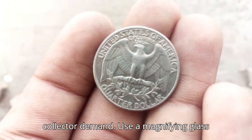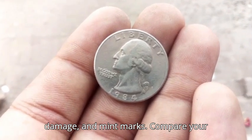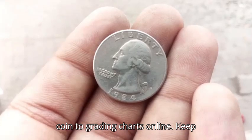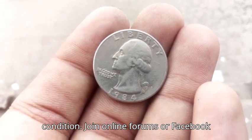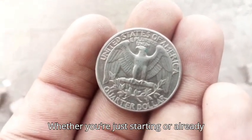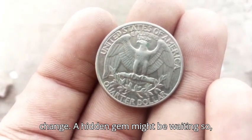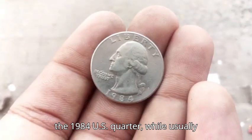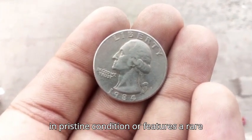Use a magnifying glass to check for doubling, damage, and mint marks. Compare your coin to grading charts online. Keep coins in a protective holder to preserve condition. Join online forums or Facebook groups to learn from other collectors. Whether you're just starting or already collecting, don't overlook your pocket change. A hidden gem might be waiting. So, the 1984 US quarter, while usually common, can become quite valuable if it's in pristine condition or features a rare error.